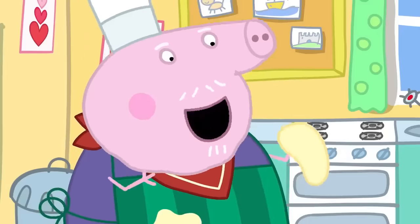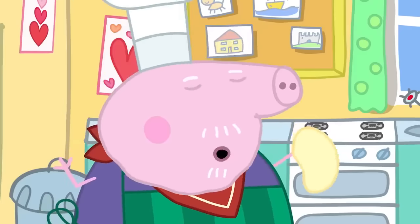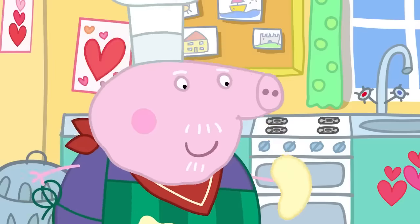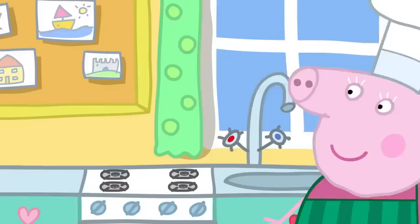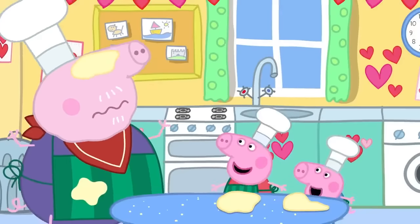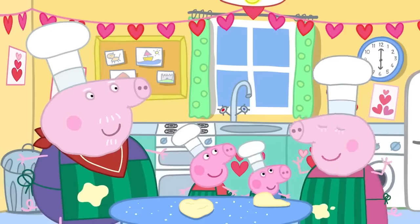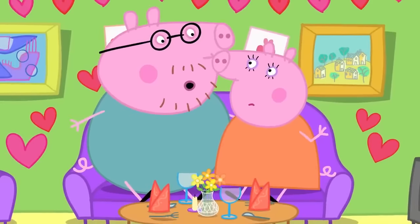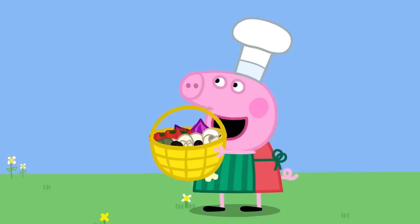Now, we toss the dough up into the air, just like they do in Roma. That's a place in Italy, you know. Aha! Whoops! Just like in Roma. We can cover the lumpy bits with some vegetables from the garden. Mummy and Daddy Pig are not sure what's going on. Peppa and George are collecting vegetables. The pizzas are going to have lots of toppings.